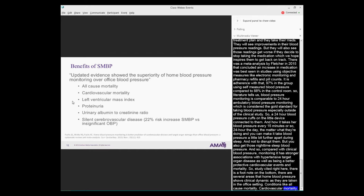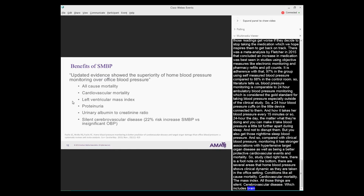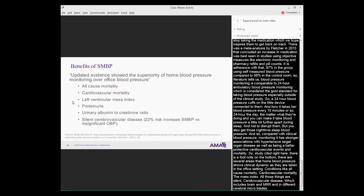For silent cerebrovascular disease, which includes silent brain infarcts and MRI white matter hyperintensities, and different cerebral microbleeds, SMBP was able to show a better cause and effect to those conditions.